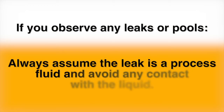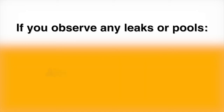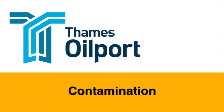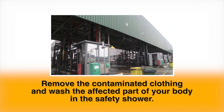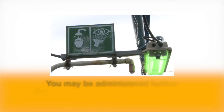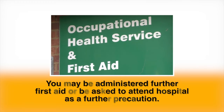If you observe any leaks or pools, always assume the leak is a process fluid and avoid any contact with the liquid. Alert a Vopak employee and seek advice. In the event of contamination, seek assistance immediately. Remove the contaminated clothing and wash the affected part of your body in the safety shower. You may be administered further first aid or be asked to attend hospital as a further precaution.